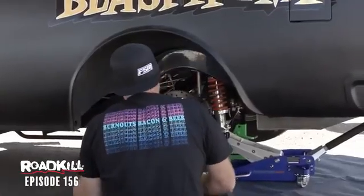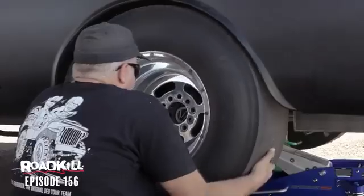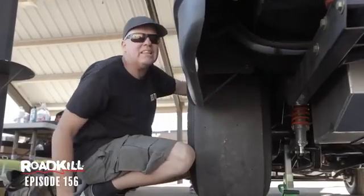Well, that was painful to watch, but it's probably gonna save a disaster. Yeah, I'm totally okay with it. All right, way better clearance. It's still gonna tag it a little bit, but it's not gonna cut the tire.